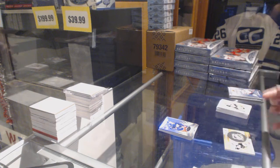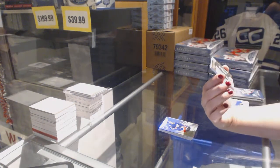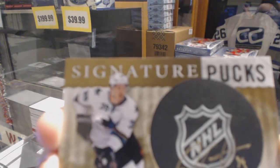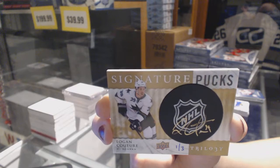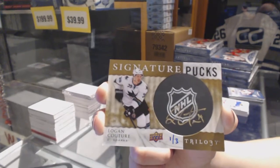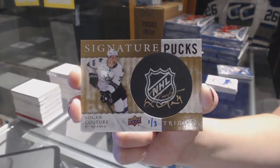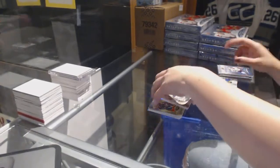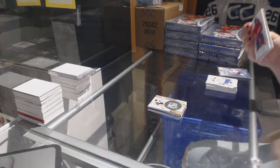Nice. We've got a Signature Pucks NHL Shield logo numbered 1 of 3 for the Sharks, Logan Couture. One of three NHL Shield logo for the Sharks. That is neato. Look at us getting the low numbered autos today.